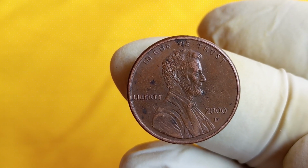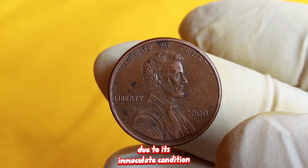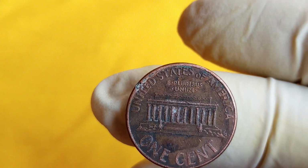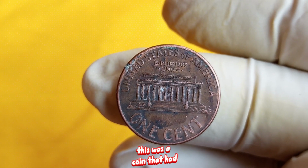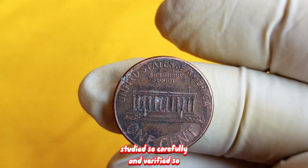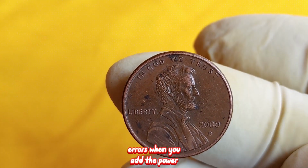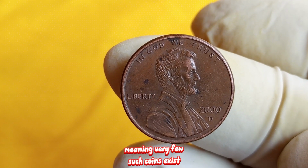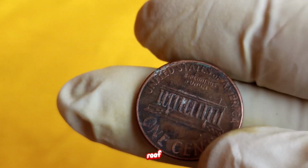$585,345. That's the price a 2000D Lincoln penny reportedly reached due to its immaculate condition, unique error type, and overwhelming rarity. This was not just any old penny. This was a coin that had been preserved so well, studied so carefully, and verified so thoroughly that it stood out as a masterpiece of modern minting errors. When you add the power of supply and demand, meaning very few such coins exist and lots of collectors want one, the price naturally goes through the roof.